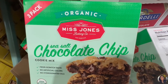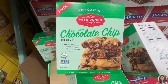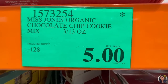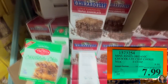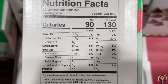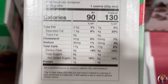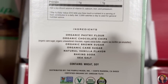Alright guys, so let's start off today's video with some really cool drop downs I've been seeing. This one right here is sea salt chocolate chip cookie mix from the brand Miss Jones. It is organic, and this one originally sells at the price of $9.99. Today I found it for the price of $5 for the whole box, which is an amazing price. Here's a serving size for one cookie: 90 calories, 2.5 in fats, 17 grams of carbs, 9 grams of sugar, and around 1 gram of protein.